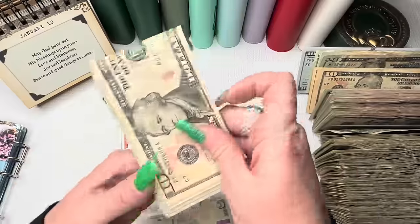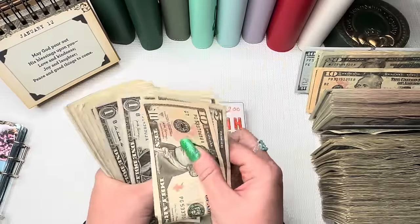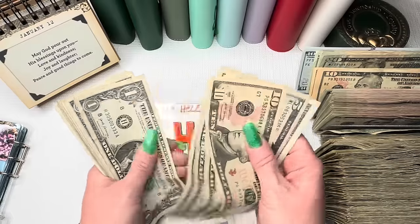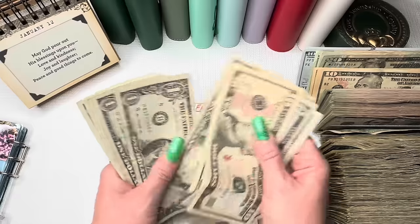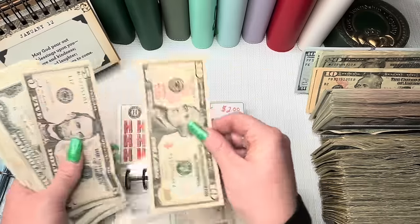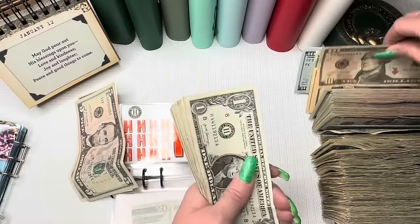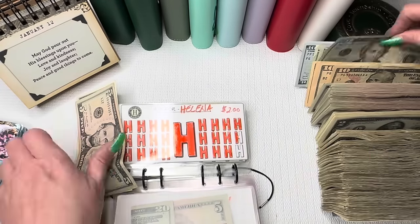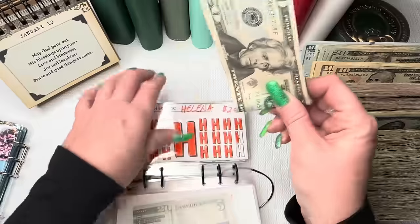And Helena's fund. Had some condensing already. So we have 10, 15, 17, 18, 19, 20, 21, 22, 23, 24, 25, 26, 27, 28, 29, 30, 31, 32, 33, 34, 35, 36, 37, 38, 39, 40, 41, 42, 43, 44, 45, 46, 47. 47. So we're going to keep that for the 7. And this is 40. $20, $45, $47.